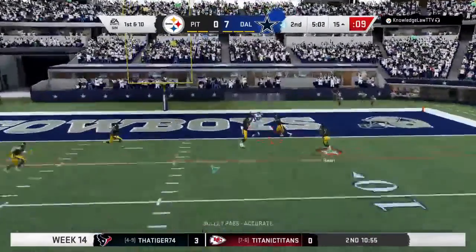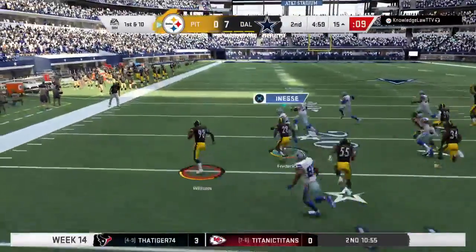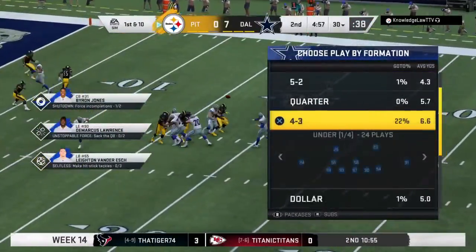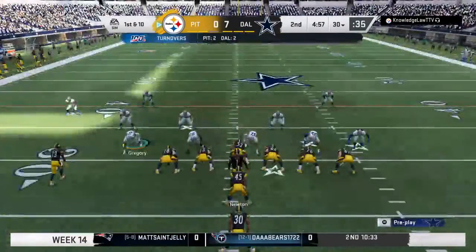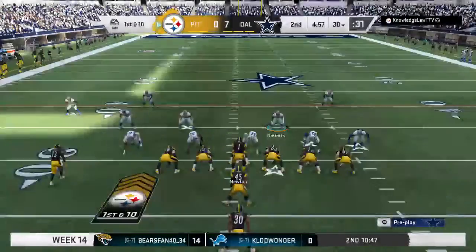Showed it right there. Now that'll be tipped and intercepted. Picked off with great anticipation. Well, there definitely was some juice on that pass. And while tight ends don't always have the same reputation for hands as wide receivers do, in this case, that ball was expected to be caught. So 1st and 10 now from the 30.